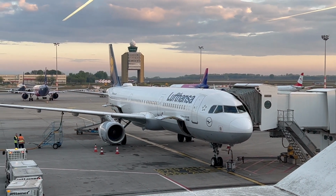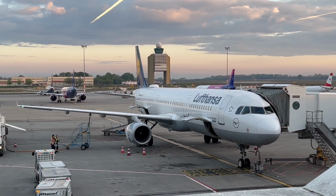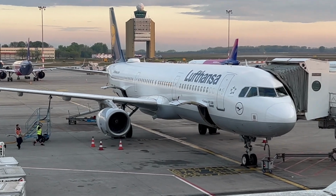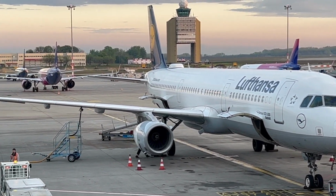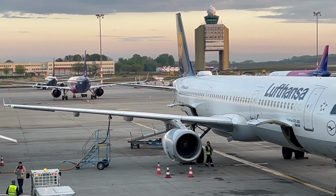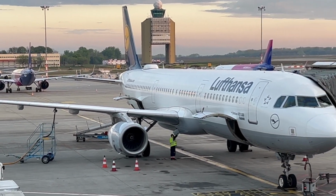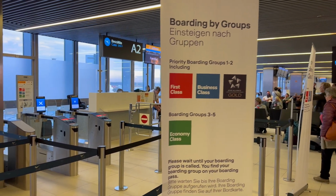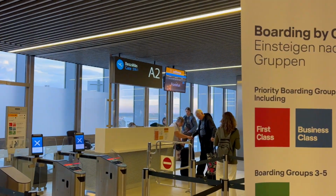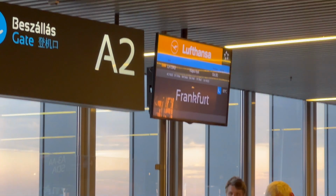So after spending about 45 minutes in the lounge, we then went to our gate, which was A2, like I mentioned previously. Today we are flying on this Lufthansa A321. The registration number of the plane is D-AISO, which was about a 14-year-old A321-200. And as you can see here were the boarding groups that they had mentioned, as well as the view of our gate.